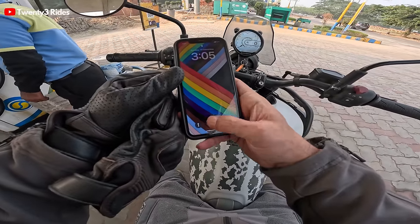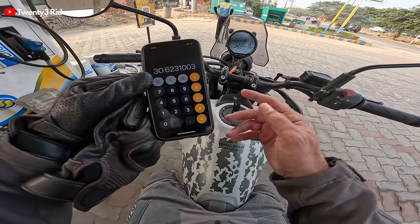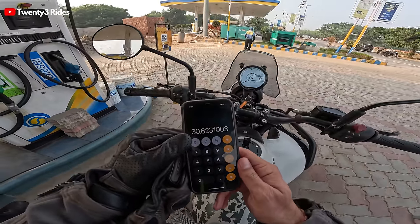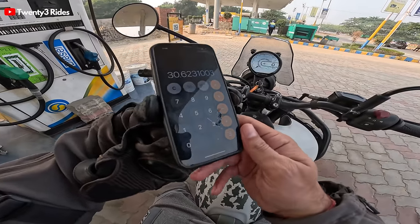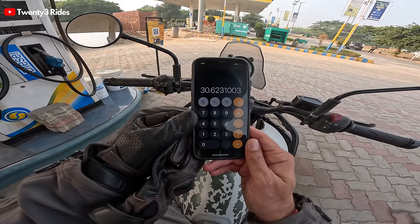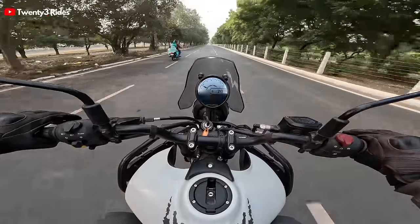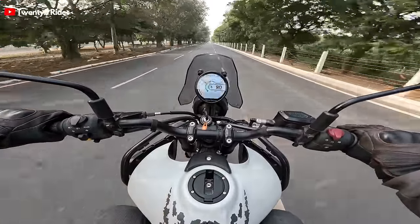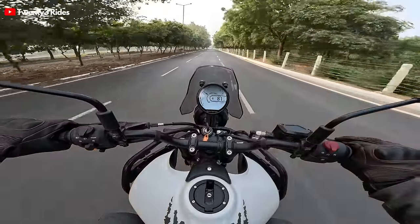we have ridden the motorcycle in different sorts of terrain, going up from Dehradun to Mussoorie, coming back, crawling speeds, highway speeds, high speeds, low speed, full throttle, medium throttle. 30 kilometers per liter is impressive from the new Royal Enfield Himalayan. So guys, I think now you would have a great idea of how much mileage you can expect from the Royal Enfield Himalayan 450 in a real world ride scenario.